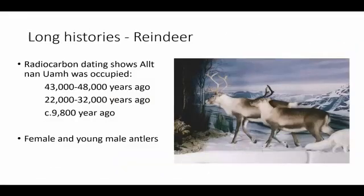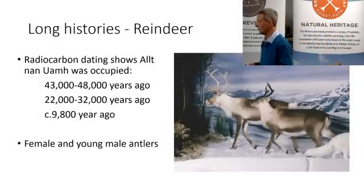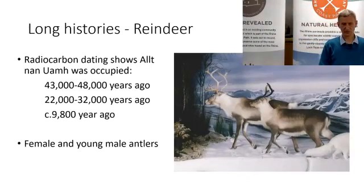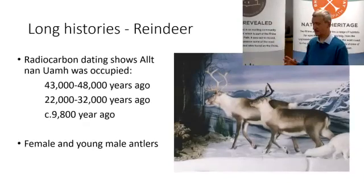So some of these species have very long histories in Scotland. From radiocarbon dating, we've looked at the antlers, those thousands of antlers in the Assynt caves, and we found that they occur in three different time periods: from 43 to 48,000 years ago, from 22 to 32,000 years ago, and about 9,800 years ago, just after the end of the last ice age. And all the antlers belong to females and a few young males, which is odd because where are the adult males? So we looked at it and we thought, well, there is an explanation for this.